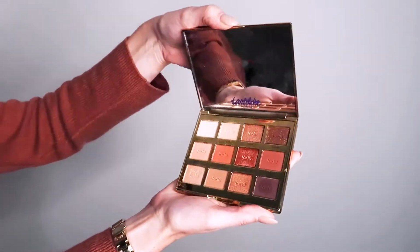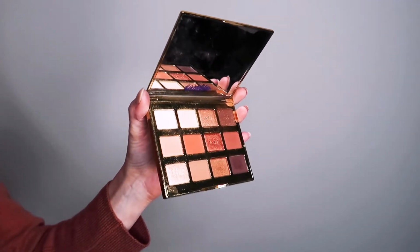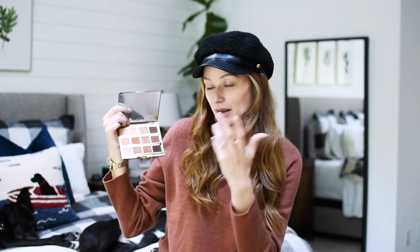This palette has so many beautiful colors. I am using it for neutral day looks, for work, for running errands, for going out. There are so many different options here, and I love how versatile the palette is. It has some lighter colors that I use as a neutral base. And then I love some of the warmer, caramely tones in here. And this fireside one I actually use sometimes for eyeliner. So if you're looking for a new palette that is very fall themed and fall inspired, I would definitely check out the Toasted palette.